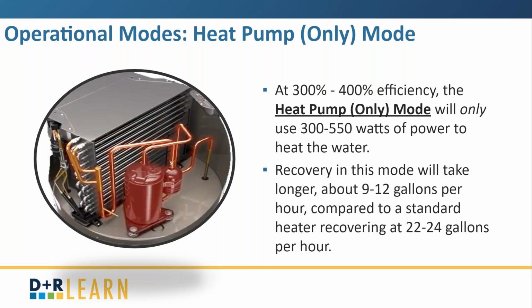So there's 4 operational modes on a heat pump water heater. The heat pump only, we talked about this again last week, but it's the most efficient mode by far. It's why people buy them. It's the mode that you want to operate your heat pump water heater in if you're interested in creating savings and efficiency. So it's really the ideal.